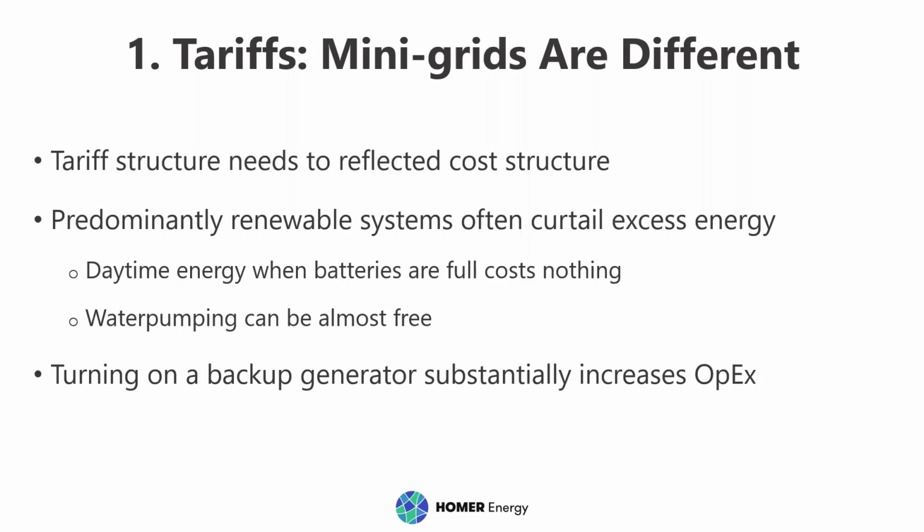So daytime energy is really inexpensive to provide, and that was shown in John's slides about how improving the load factor, which usually means increasing daytime energy, really helps bring the cost down. So the tariff structure should reflect that.